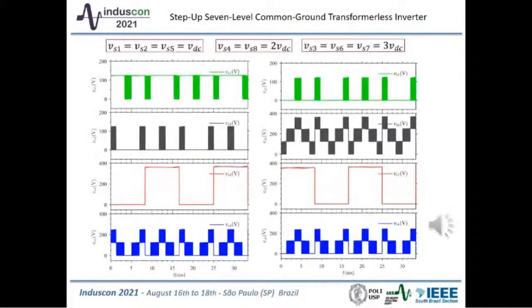Here is presented the voltage across the switches. The switches 1, 2, and 5 support VDC voltage. The switches 4 and 8 support 2 VDC voltage, and the switches 3, 6, and 7 support 3 VDC voltage.